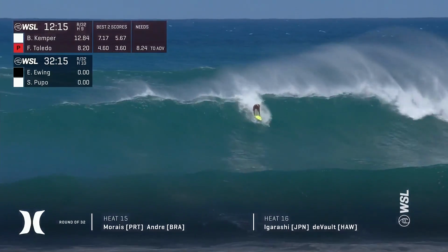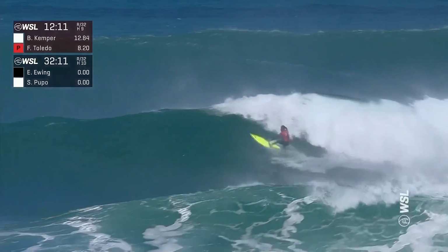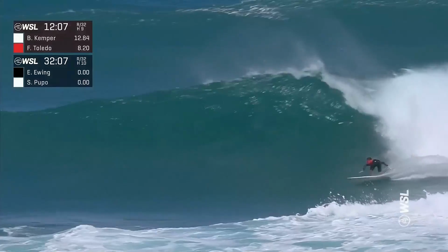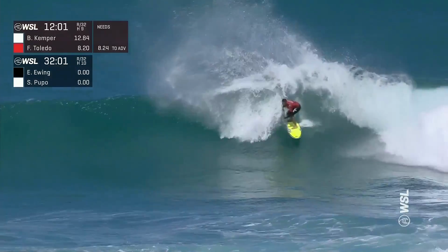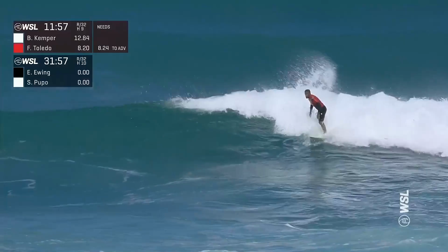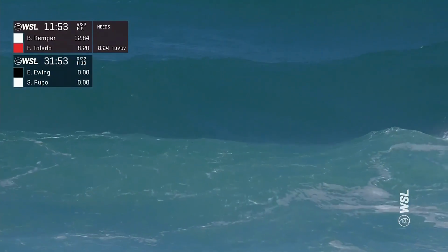12:15 on the clock. We just saw Kemper throw down another solid number, a 5.67. Here comes Toledo, now needing an 8.24. Nice push off that bottom turn, hammering that section there. Known as one of the fastest surfers in the world in performance conditions. And he's picking his points well on this wave. His best before that was a 4.6.